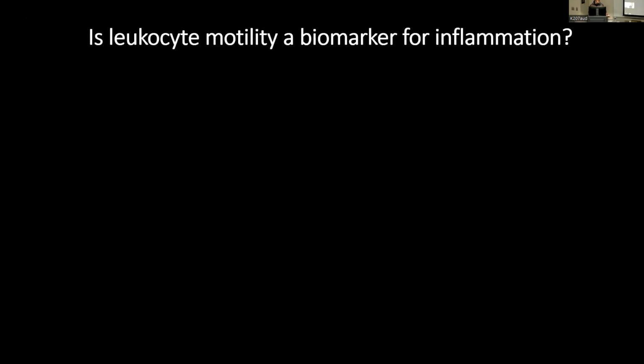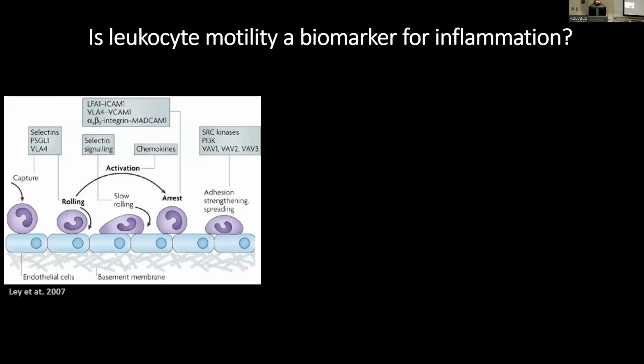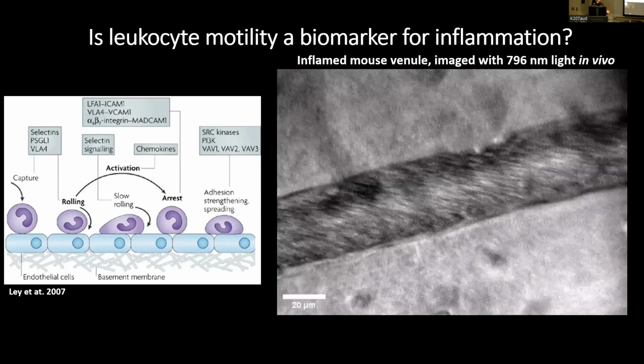So today I want to talk about whether leukocyte motility is actually a biomarker for inflammation. And for that, we go to the initiating steps of the inflammatory cascade, where once the inflammatory cue is encountered, there are adhesion molecules that are expressed both on leukocytes as well as the vascular endothelium, which enables this capture of circulating leukocytes, where they now get stuck to the vascular endothelium, and they roll, crawl, arrest, and eventually they move out of the vasculature into the retinal tissue. And we can see this in vivo.